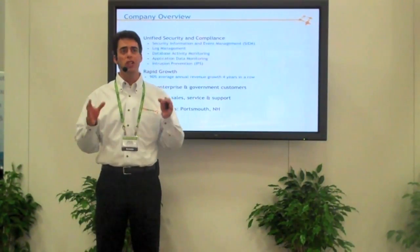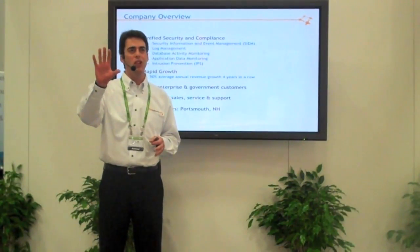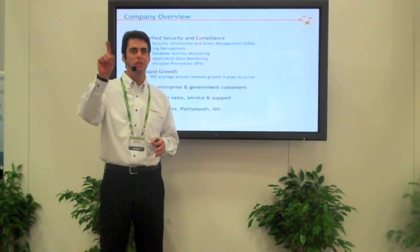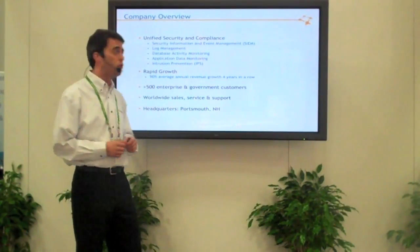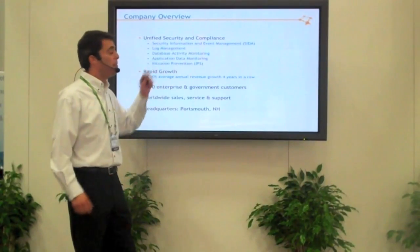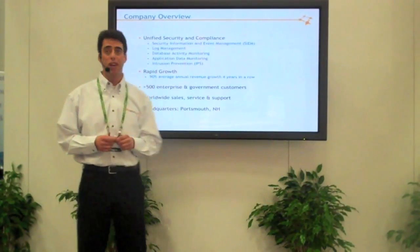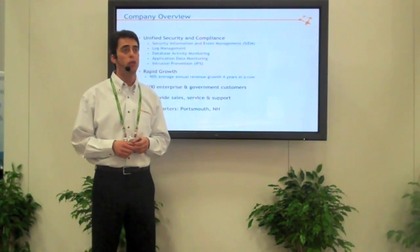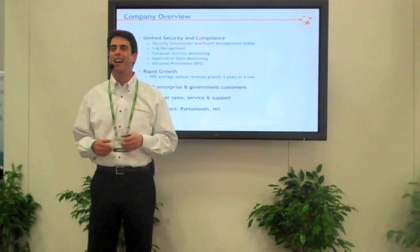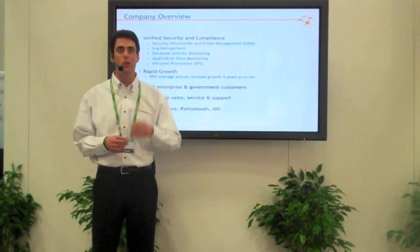NitroSecurity is the only security company that has integrated 5 key security technologies into one single seamless system. There's security information and event management, or SIM for short, log management, database activity monitoring, application data monitoring, and intrusion prevention, or IPS. With 90% average annual revenue growth over the last 4 years, it's clear that security and compliance teams really value our solution, and we think you will too.